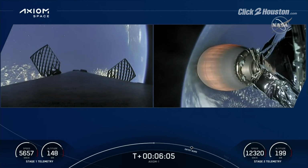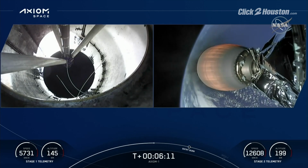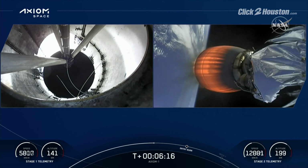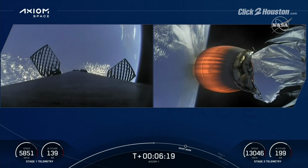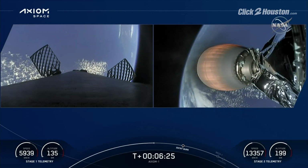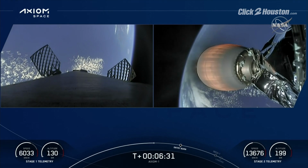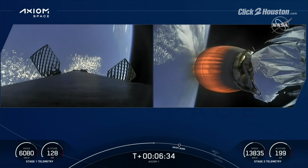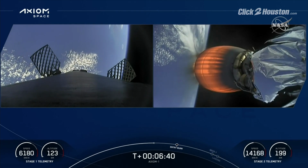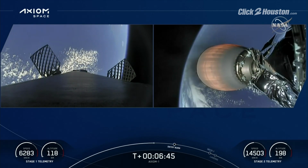All right, so coming up in about 1.5 minutes, the first stage will execute the first of 2 burns required for today's landing attempt. At about T plus 7 minutes and 30 seconds, we'll see the entry burn begin. That's where the first stage will ignite the center engine first, and then a couple seconds later ignite 2 more engines, so a total of 3 engine burn, which will last about 29 seconds. The entry burn slows the vehicle down significantly as it re-enters back into the Earth's atmosphere. The first stage sees high drag, which scrubs roughly 70% of that velocity by the time that the landing burn begins.